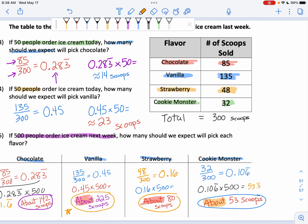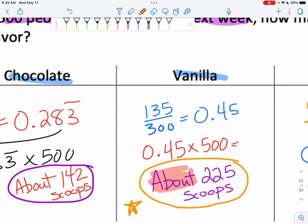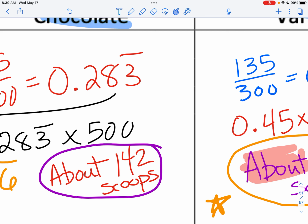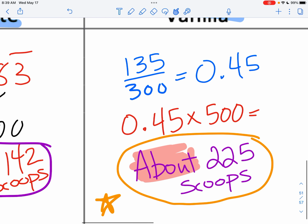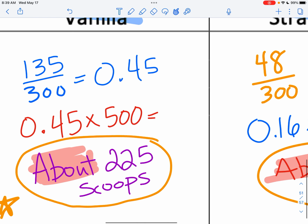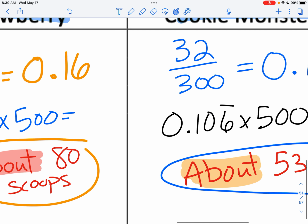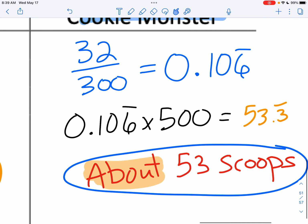One last thing I want you to see. You'll know that you did this completely right if you add up all of these about numbers. So I'm going to go back to chocolate. Grab your calculator too. For chocolate, I said about 142. So on my calculator, we're going to do 142 plus, in the next one, that was vanilla, 225 plus. Strawberry was 80 plus. Cookie Monster was 53.